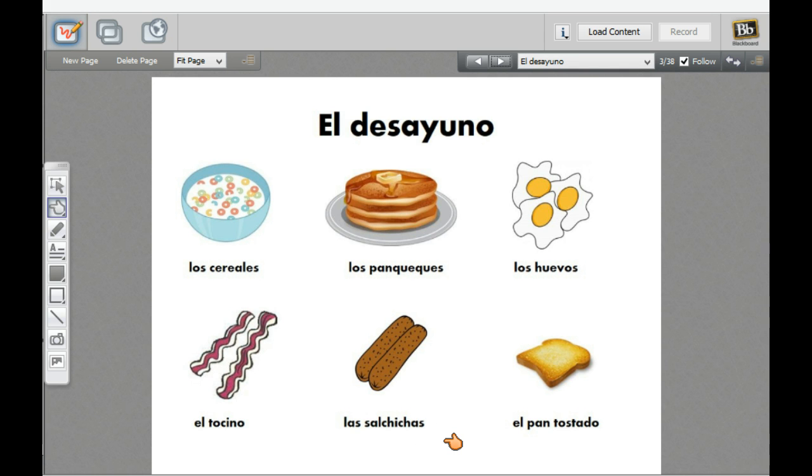Also, which words here, when you hear and read them, look and sound a lot like English? Well, los cereales sure does. Los panqueques does. And maybe even el pan tostado for this last word. Tostado is toast. Literally, it's toasted bread. So those are some ways that learning words in Spanish can be easier because there are many words that look a lot and sound a lot like English. Okay, so use that to help you.